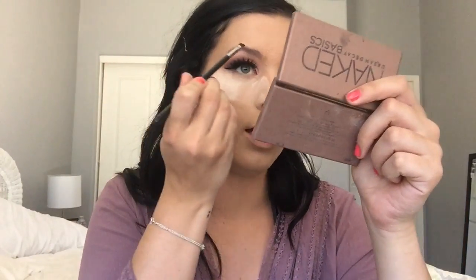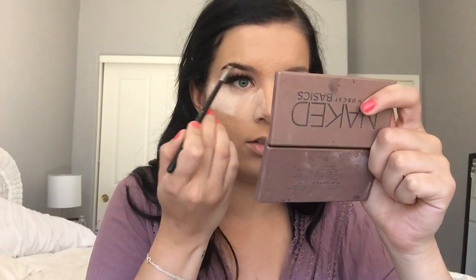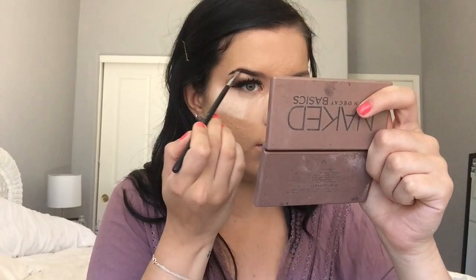Brows, brows, brows. I'm kind of trying out just using powder in my brows and setting it with a gel. So I'm using the shade Crave. This is just a black from the Naked Basics palette. One day I just used powder instead and was like, wow, this looks so much more natural. I'm not gonna say it looked natural, but it looked better, you know. So brows are on. I feel a lot more like a human being again.